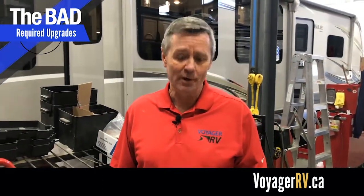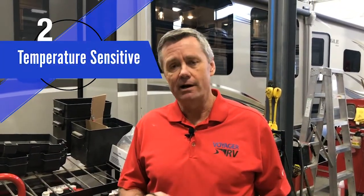Which leads us to point number 2, temperature sensitivity. The operating temperature range of lithium-ion batteries is from 0 to 70 degrees Celsius. We'll never see 70 degrees Celsius, not in our lifetime. The hottest recorded temperature on the face of the planet is about 50. So we will see 0 degrees, because that's the freezing point of water.